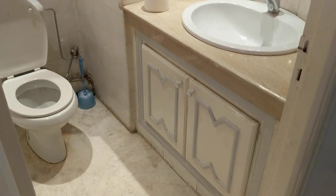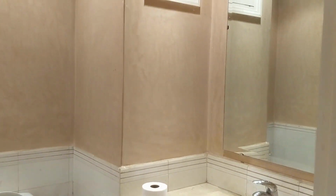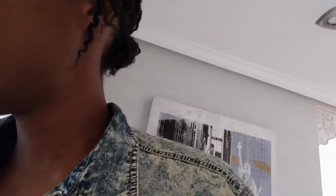And then the second bathroom is right over here. It's smaller and I think it's just a half bath because it doesn't have a shower. So it's just another great mirror and a toilet. And what's really great about having a bath and a half, anyone who's had roommates knows, is that you don't have to worry about someone being in the bathroom taking a shower while you have to pee. It's so nice having that option.